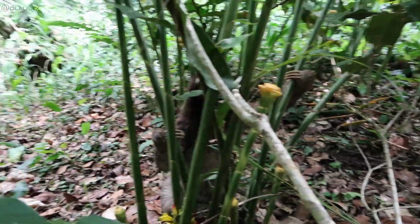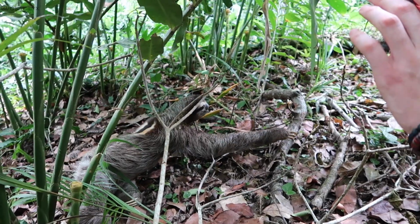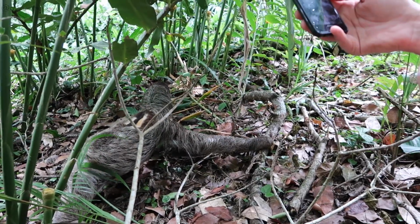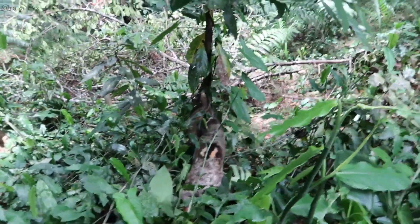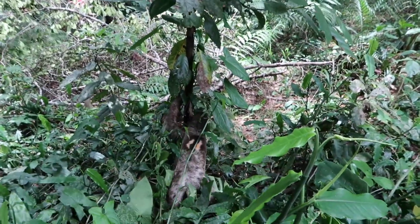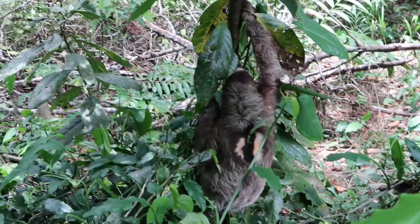I can't believe this is happening. He literally fell from the tree. It was a massive bang. Yeah. Initially we thought something like a massive branch fell over the tree, but it's not a windy day. Come to this small tree. Baby, this tree is too small for you. We have to find a bigger tree. Oh.